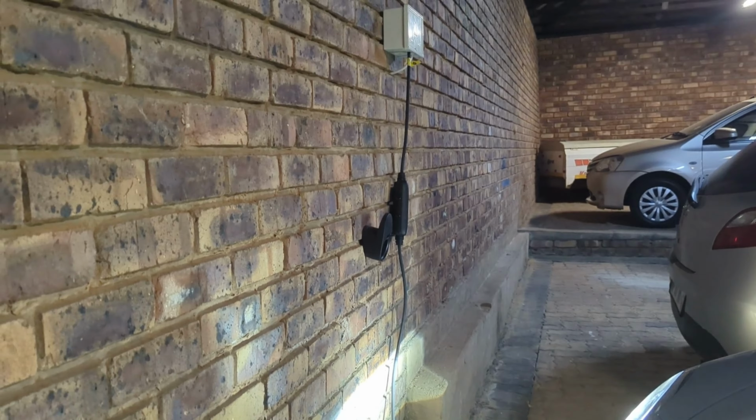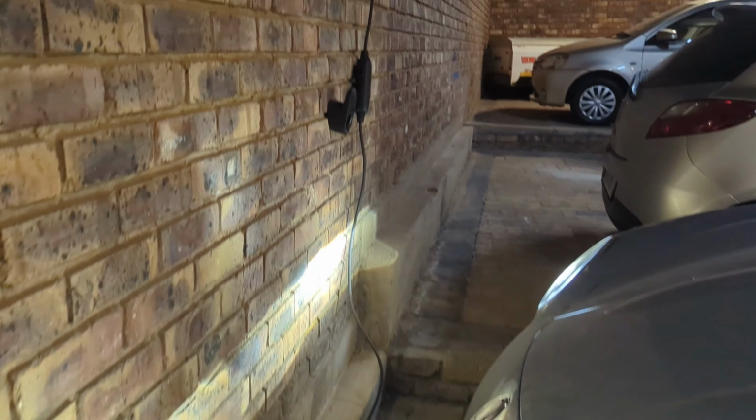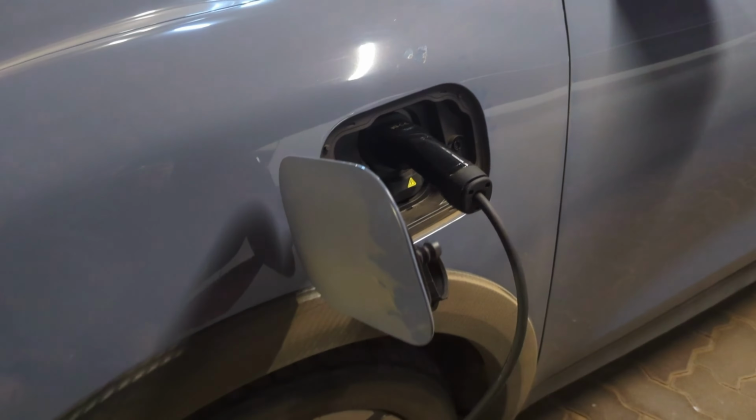There is a socket, and there might be some limits in terms of amp ratings, where you might have a 10 amp socket, and hopefully you have a car that can limit the current, or you're going to trip that breaker, or you have 16 amps, which is common in South Africa as well. And with 16 amps, you'll be able to charge at 3.7 kilowatts, the maximum speed supported by portable chargers.